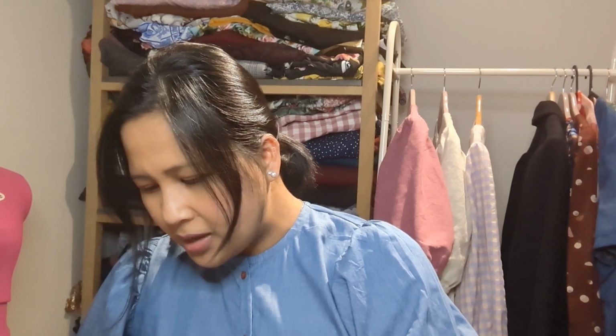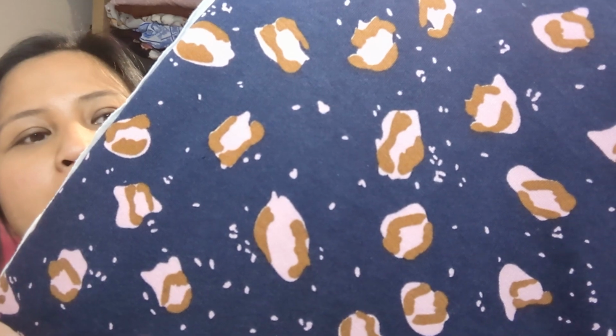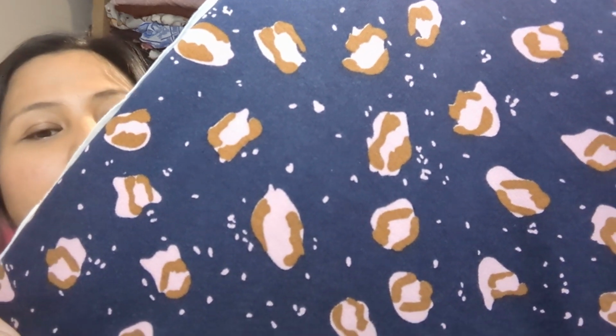And then lastly, this is a Tencel cotton jersey from Poppy. I didn't realise it was from Poppy, but it's a navy with pink and brown leopard spots, and it's lovely and stretchy, and the reverse is just a white.